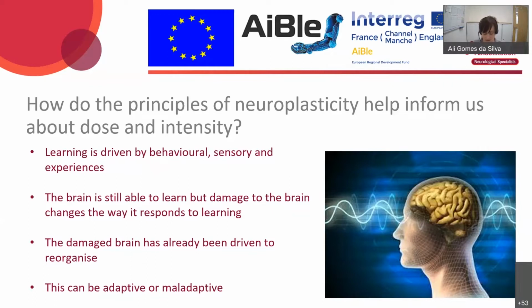So in brain damage, you have a loss of brain connections, you have a cascade of changes that clear the debris straight after the stroke or the brain injury. You then have a remodelling of neuronal processes and production of new neuronal connections. We know that the damaged brain already starts reorganising after stroke. So, for example, you'll see people start to use their unaffected limb much more as soon as they've had a stroke. This is a form of a reorganisation process. But this process can be adaptive, it can be useful, or it can be maladaptive, and it can be not so useful. And this is where things like compensations might start to creep in with maladaptive reorganisation.